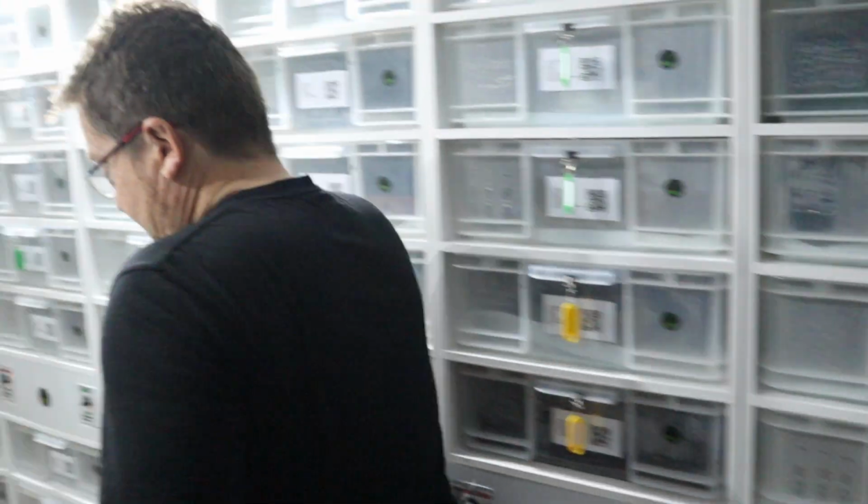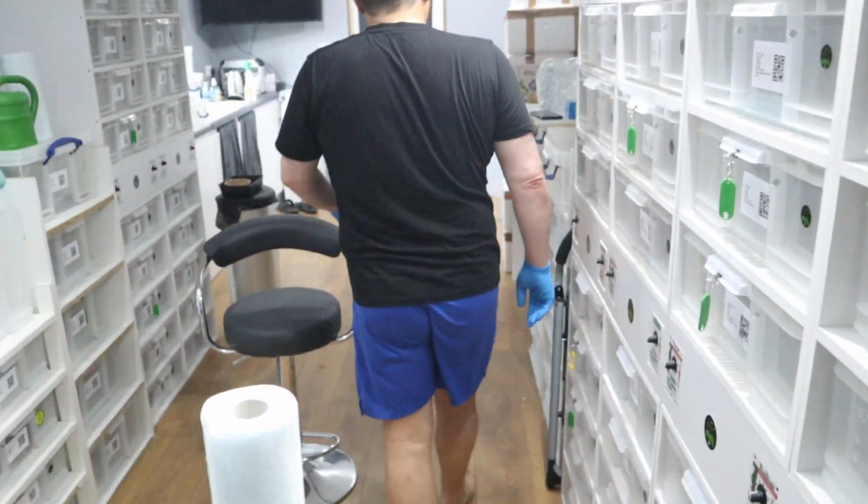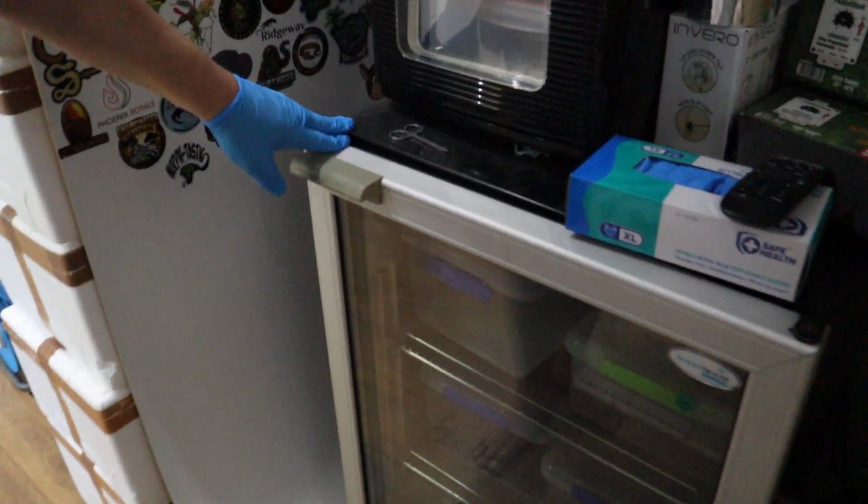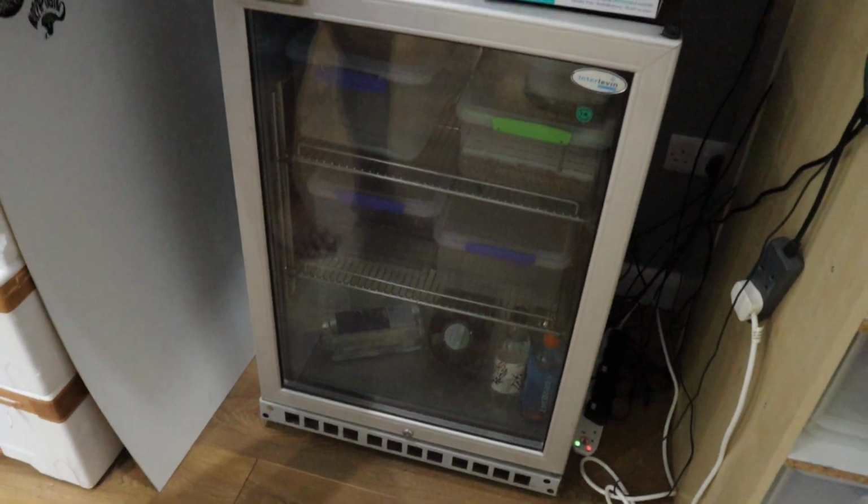The other thing is we've got over here last year's incubator. Now, Jad and I are planning to revamp this. So this is our slightly larger incubator, and we're going to get it upgraded to a new thermostat, new heat mats, new fan. So we're going to revamp it.